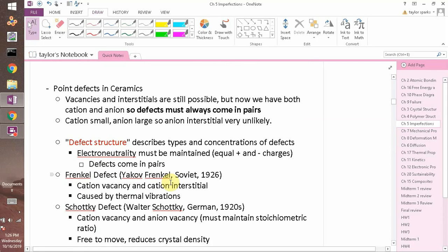All right, how does this change in ceramics? In ceramics, the big difference was we had 2 different ions at least, which had both a difference in size and a difference in charge. So we have to take that into account with our point defects that can form. If you have sodium chloride, rock salt, and I pull out a sodium ion, it's now no longer charge balanced, right? I removed the positive charge, and that's a really bad thing to have happen in these things. It really wants to preserve electroneutrality.